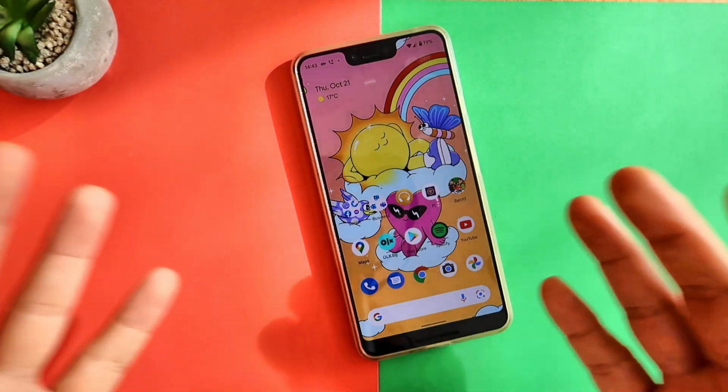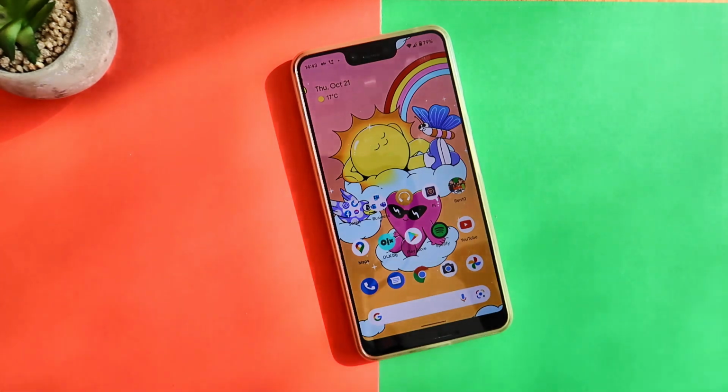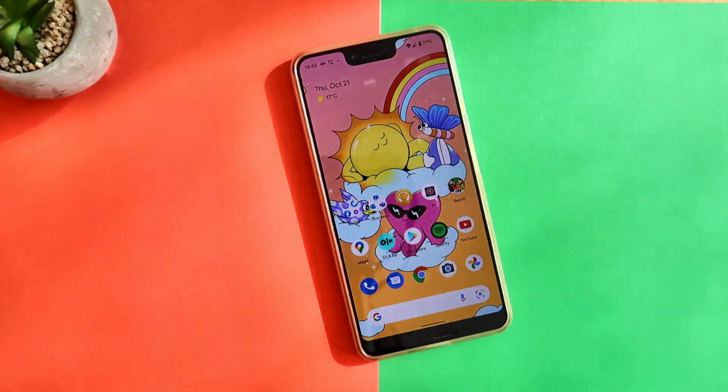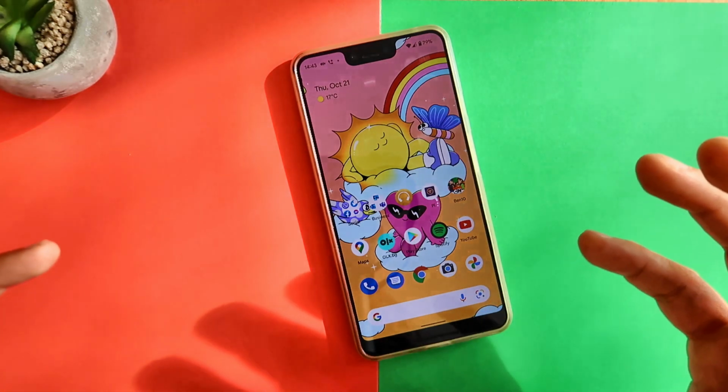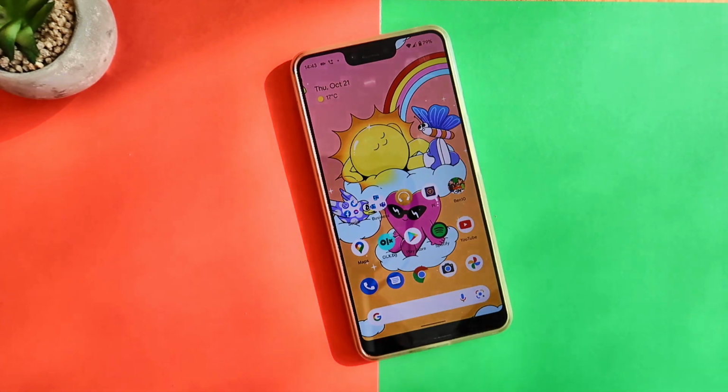So today is the 21st of October 2021 and Android 12 is here. This is the stable version. I have Android 12 running here on my Pixel 3 XL, and I just want to show one more time, guys, all the new functionalities, the new perks and the new features from this operating system.